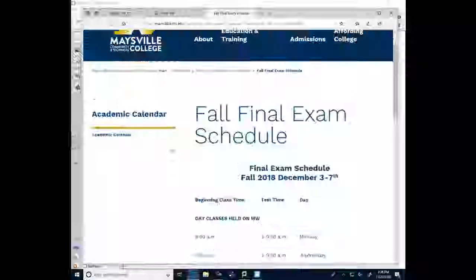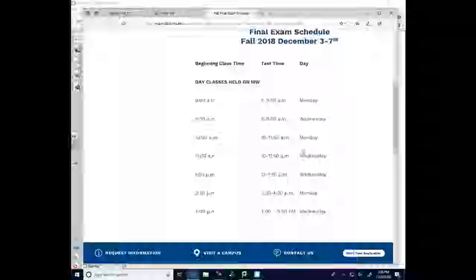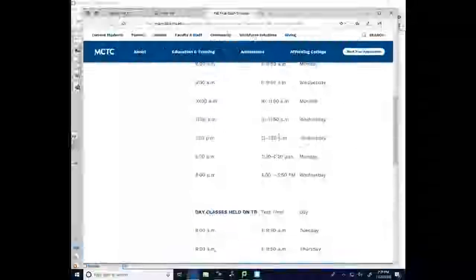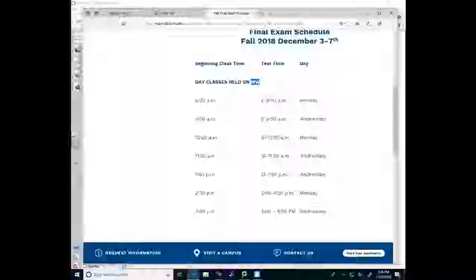Let's look at this. This is the final exam schedule. You can find this on the college website. I just searched for final exam and it found the link for me. So let's look here and see what we got. The way you read this is classes, day classes held on Monday, Wednesday, and then these are the times that the class ordinarily meets, and then this is the time of the final.